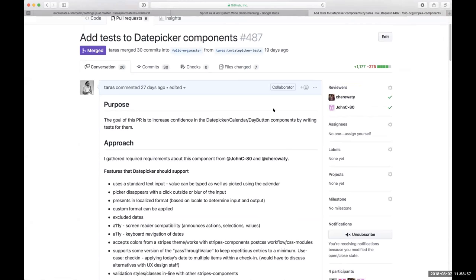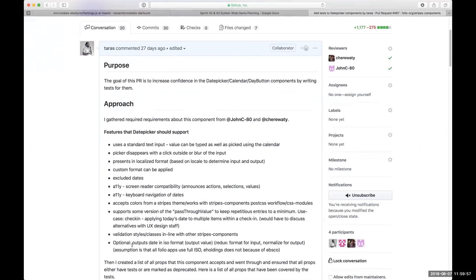Part of the challenge here is that what we started with was a date picker component that's in Stripes Connect, and it's used in every app. We had all the code written, but there was no place where it was written down what that component should do, what it's expected to do and how it's expected to work. So the first step was gathering all the requirements, to understand what the intention of this component was, then create a test suite that would allow us to verify that the features supported by the component actually work as expected. And if we change something, that they will continue to work as we expect. So the first step was gathering all the expectations, and John was really helpful with this.